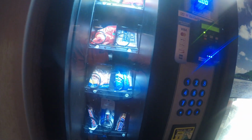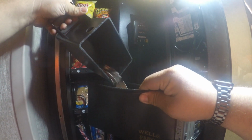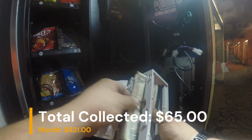Up next, we're going to head to my hotel location. Got the machine all restocked. Got change this week in it, so I'm definitely happy. Nice little quarter waterfall. Leave a quarter behind like always. Let's see how it did on the cash.